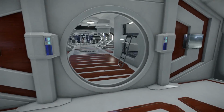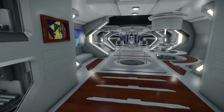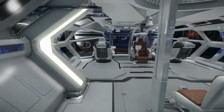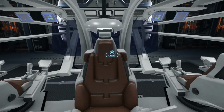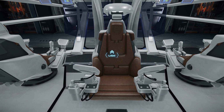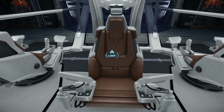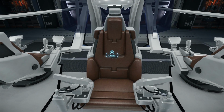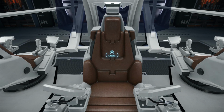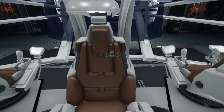Let's go ahead and get back into the captain's seat up here. I'm going to actually pause here for a second, and I'm going to get the camera into the Merlin so that you can see the cockpit on it. It takes a little work, so I'm going to go ahead and, as I said, pause here. So let me go ahead and sit down.